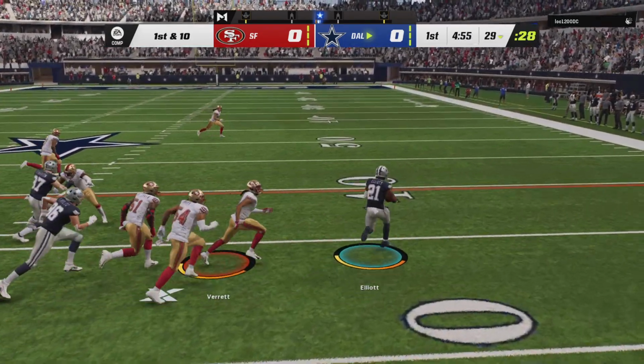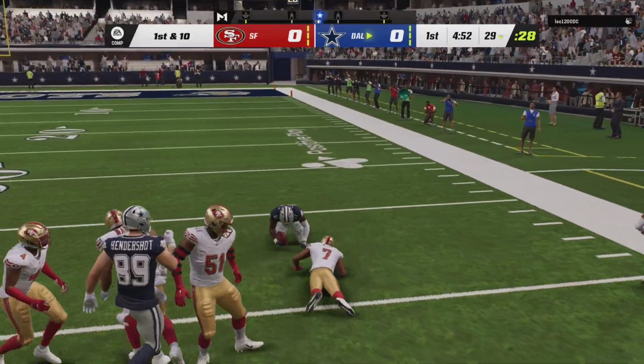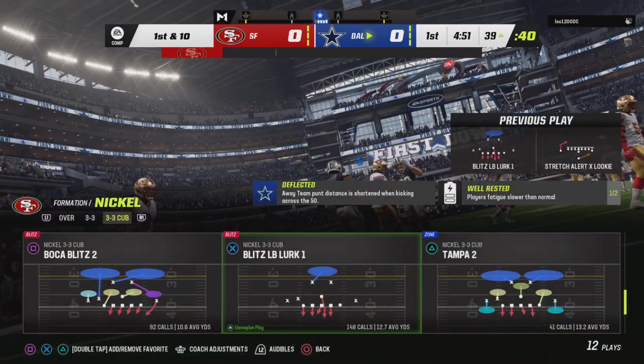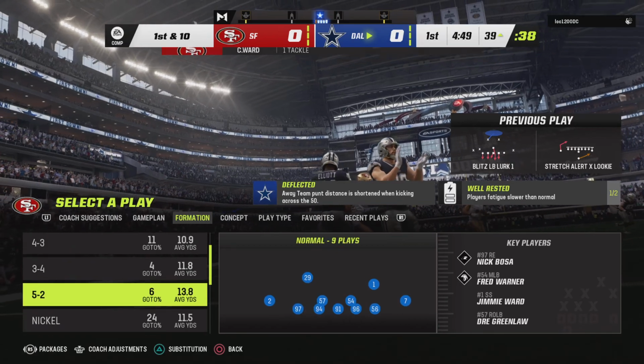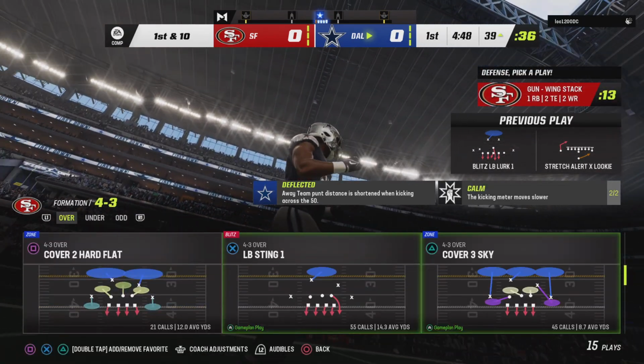They start on the ground with Elliott. Oh, he's got some breathing room. And he has a big gain inside the 40 before being dropped. He's able to rip off 32 on that one. It's a first down.